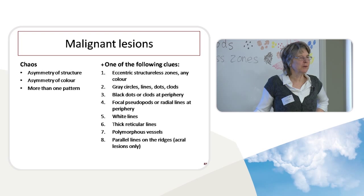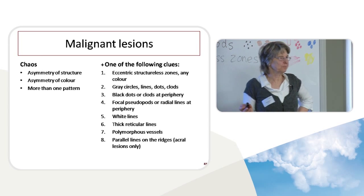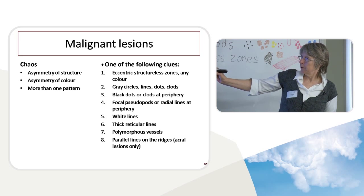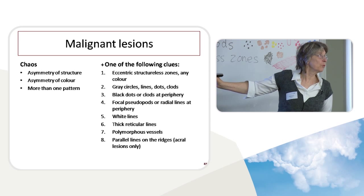And melanomas are chaotic. Some benign lesions are chaotic, like seborrheic keratosis, so we do need additional features to identify the melanoma. So chaos means asymmetry of structure and colour and more than one pattern.